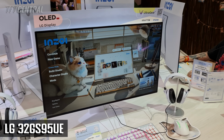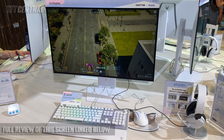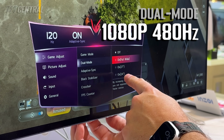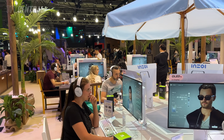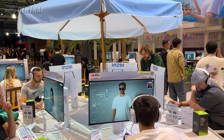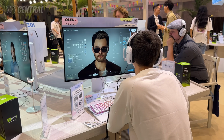Having said that, the dual mode functionality that I mentioned allows you to switch from that 4K 240 Hz mode down to a lower resolution of 1080p, but then bump your refresh rate all the way up to 480 Hz. So through the dual mode function, you can choose between 4K 240 Hz or 1080p 480 Hz, depending on the type of game you're playing. Now that's something that's currently unique to LG Display's WOLED panels, and it's a really nice feature for those who play a variety of different games, whether you're playing something like inZOI or something like PUBG Battlegrounds.